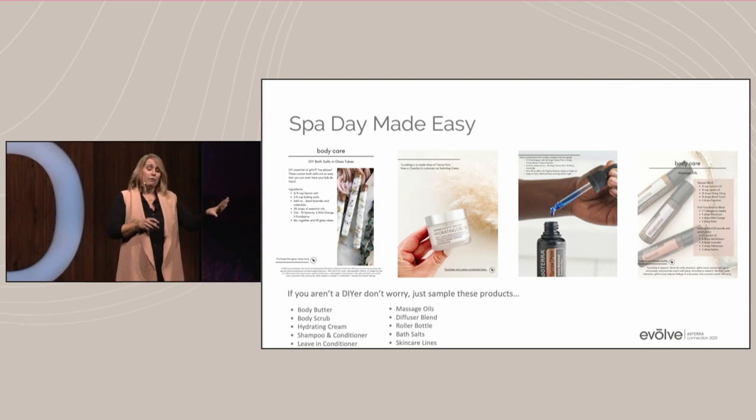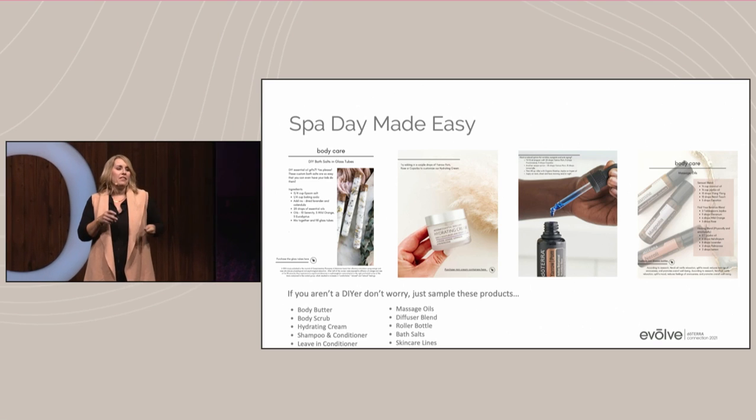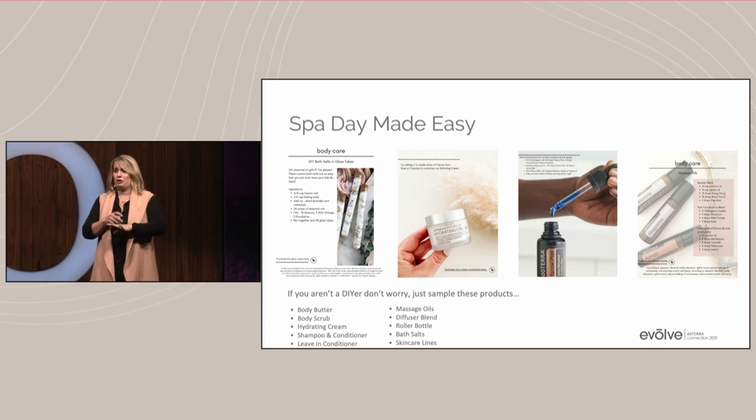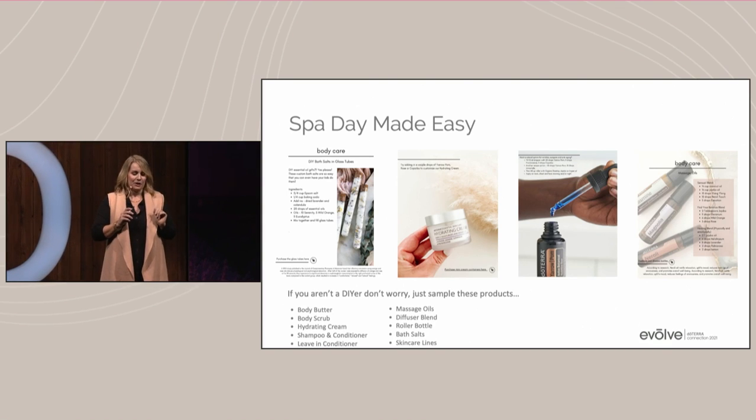So you might have one customer that loves Serenity, the other one hates lavender, right? They can mix it up and they get that DIY aspect. It's super simple, no one can mess up bath salts. And then the key is to put it in a cute container. So I linked these little glass beakers. I love them.